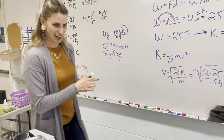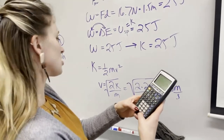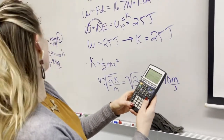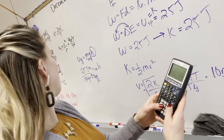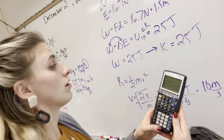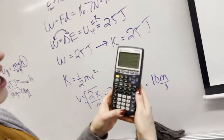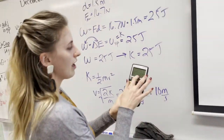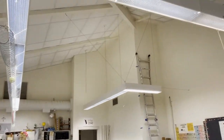Dang, this is kind of a long problem. It's just a bunch of small problems. 25 divided by 0.5 times 9.8. Okay, I get 5.1. I used parentheses on the bottom. So 5.1 meters. That'd be up above the ladder.